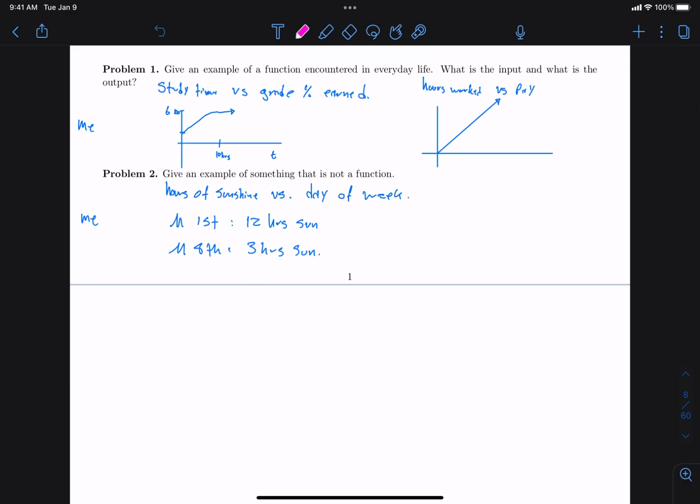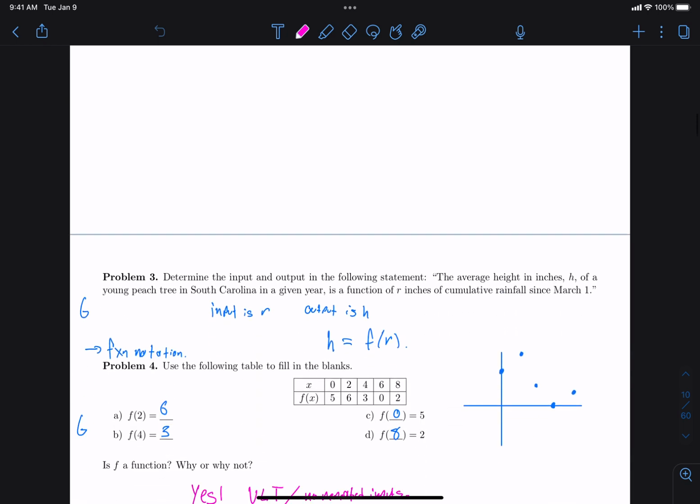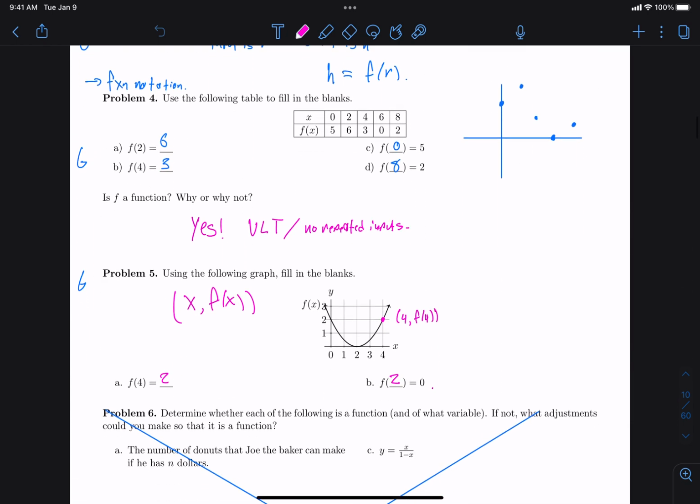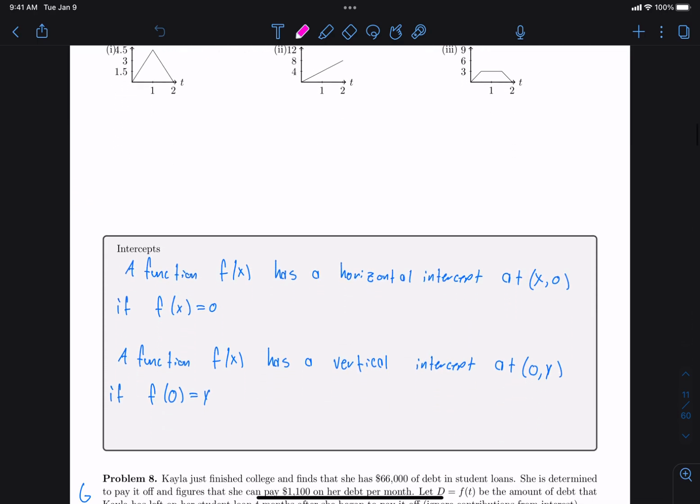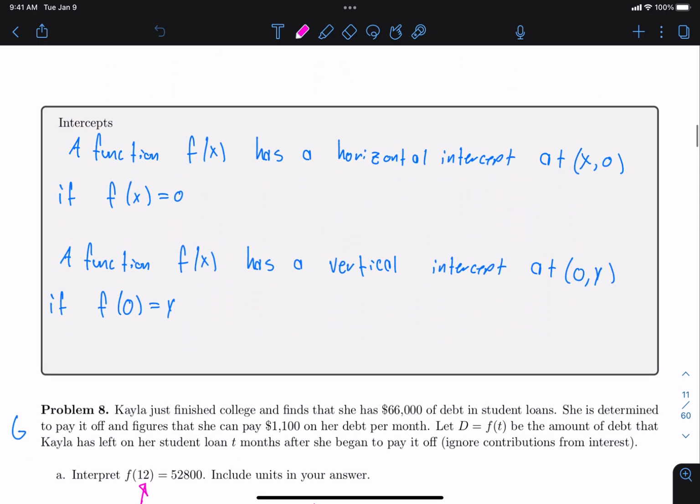Important things regarding that were mainly what is the independent variable versus the dependent variable. That's about it.